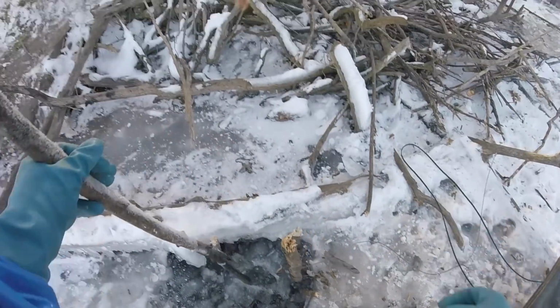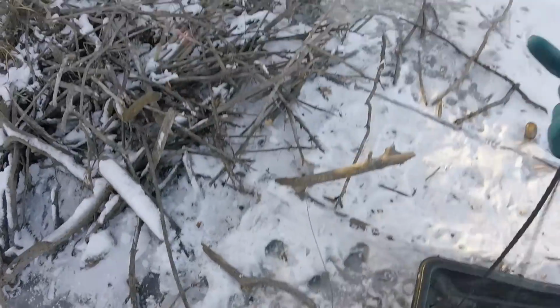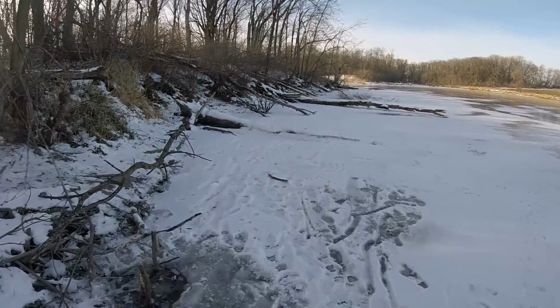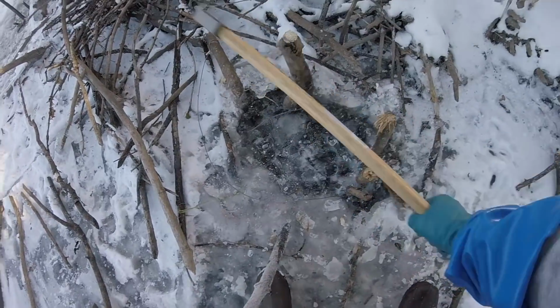Nothing in that trap. That trap is still set. Oh boy. There is a mix of air in this one.